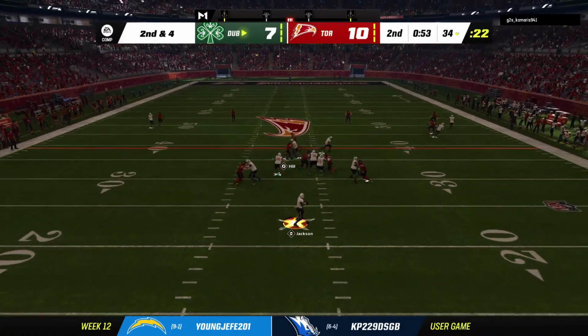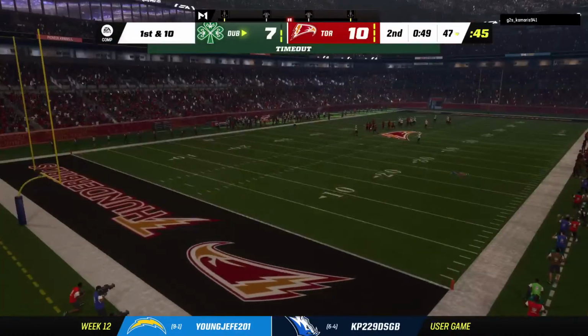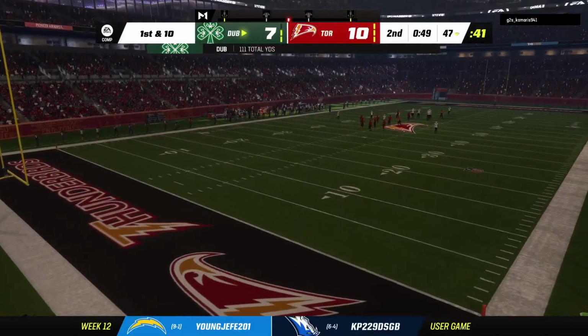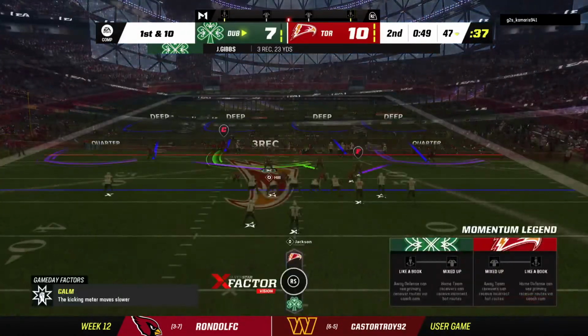On 2nd down and 4, Jackson. Got a man, and he hits him in stride. Now the offense going to use the first of their timeouts as they get the stoppage with just under 50 seconds remaining in half number 1.